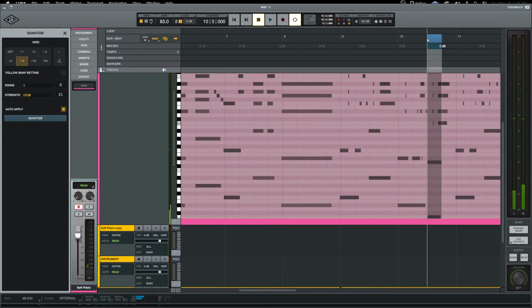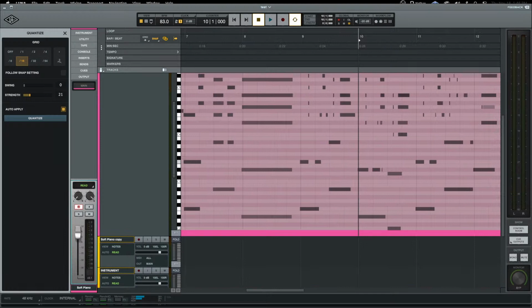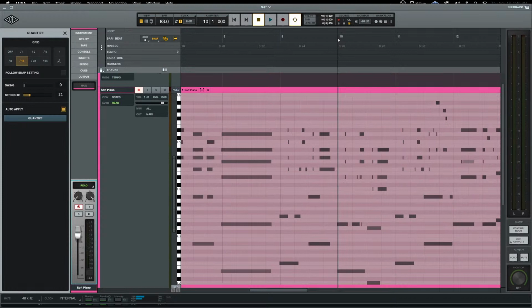Also, my pedal got bad, so we can maybe take a look at where we do E for expand. Yeah, E for expand, maybe. So we can maybe take a look at where my pedal automations come in, but for now, we're going to skip over that.